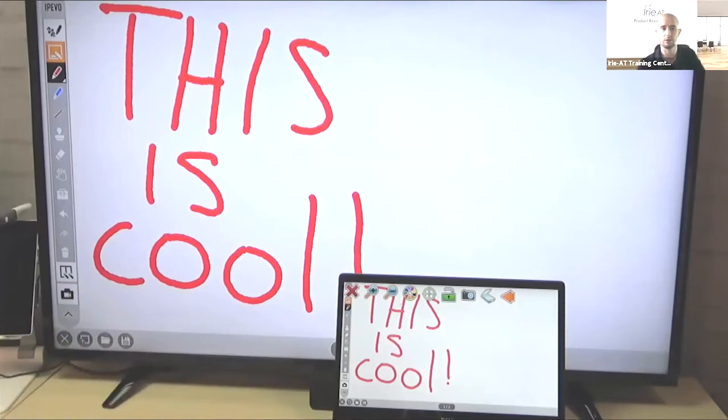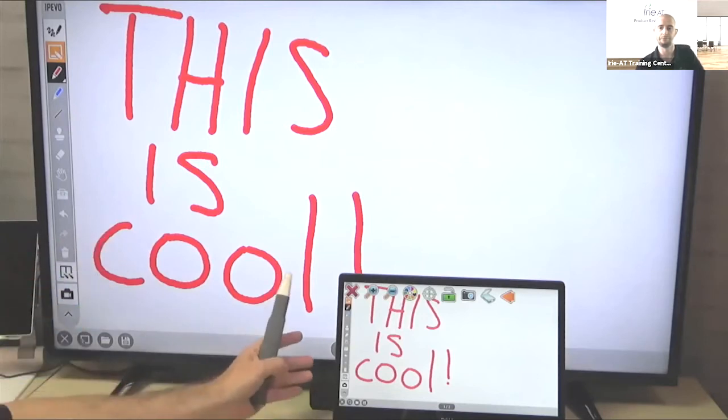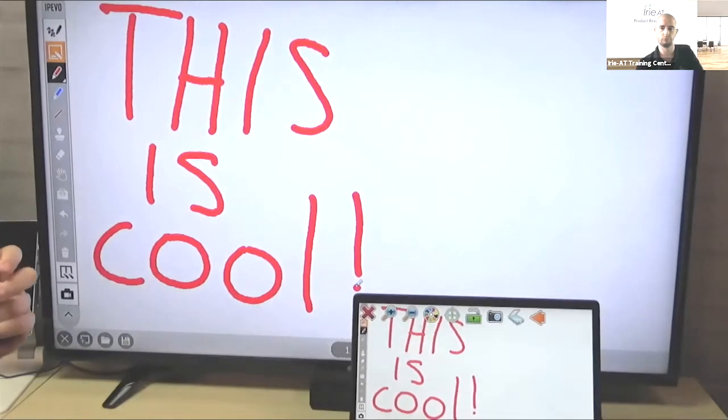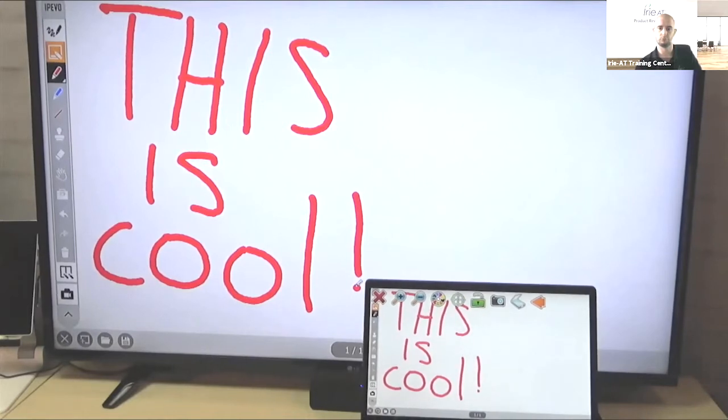I'm using the same Surface I was using before, just connected into this extra TV we had laying around. And then this is a separate computer remoted in from wherever. We happen to be on the same Wi-Fi network because we're in the same place right now, but this could be anywhere, in the classroom or at home. So definitely a super cool, easy way for low vision students to keep up with what's going on on their teacher's computer.